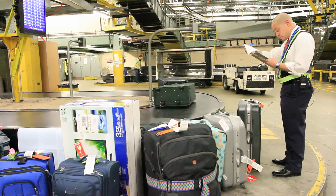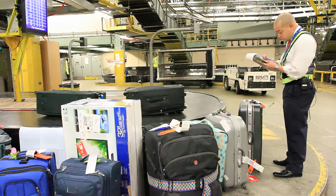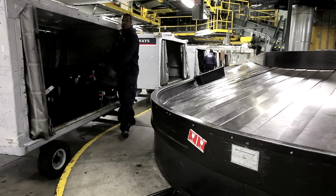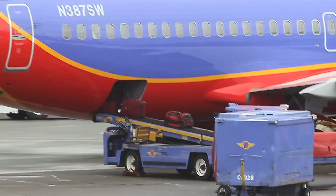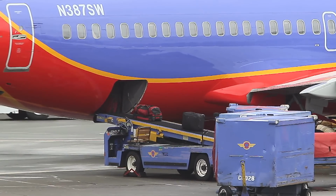Airline employees then collect those bags and further divide them by first class and coach, depending on if they break those up into different containers or different areas of the aircraft. They put those into the containers or the carts and then take them by a tug and a little train out to the airplane and load them in the airplane.